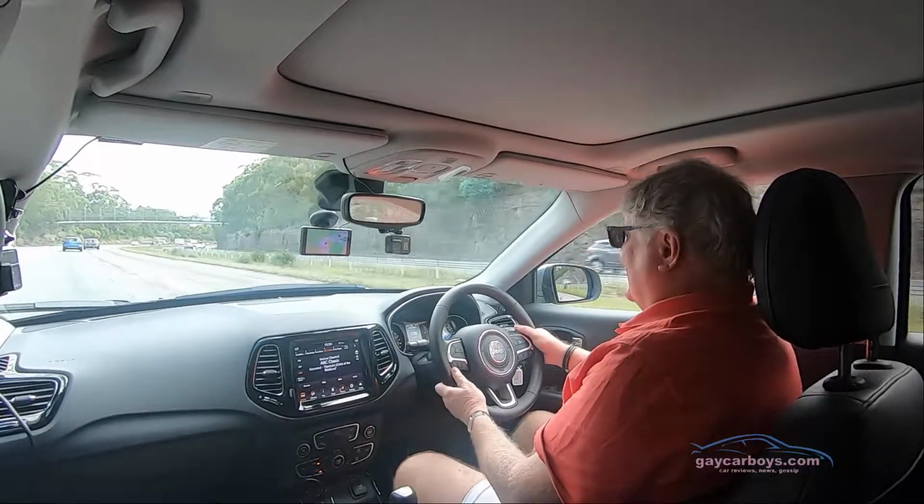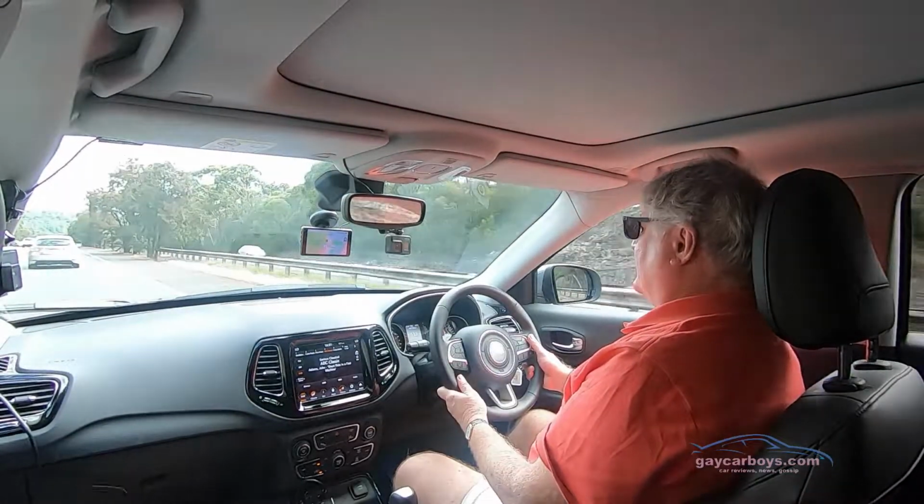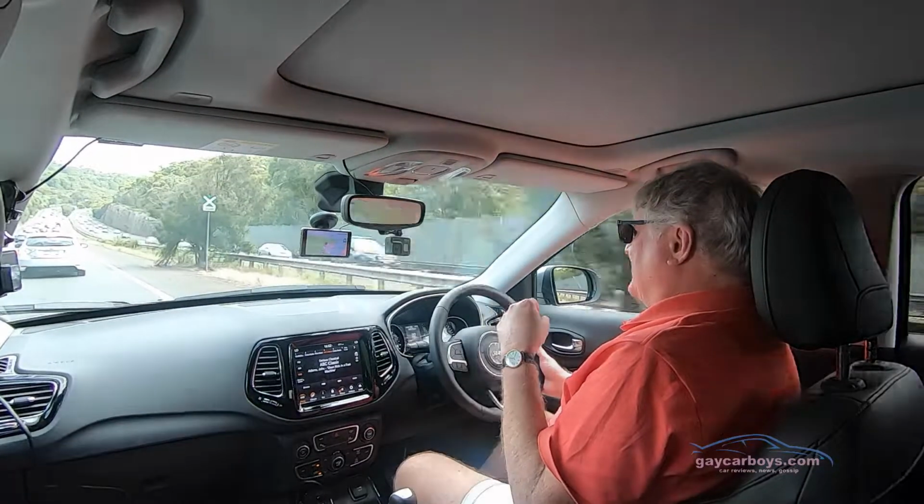Now we're at 110. So a few things I want to point out. First, the cruise control is not smart cruise control, but there is lane control, and that's active, steers you in the middle of the lane, and there's also blind spot monitor. I also want to mention that this seat I personally don't find very comfortable. I just can't find the right spot.